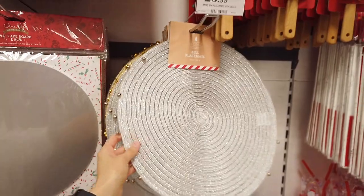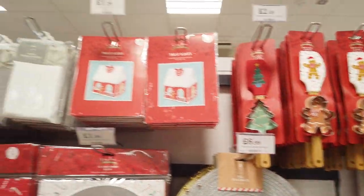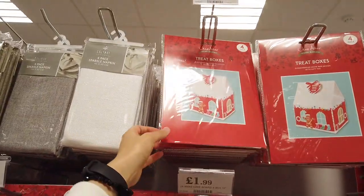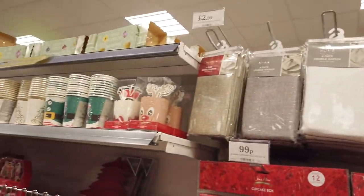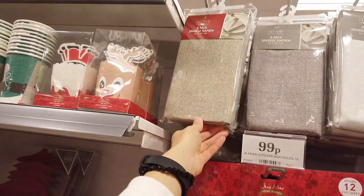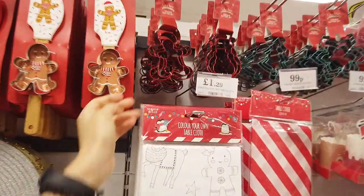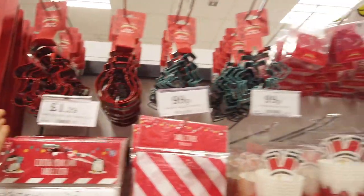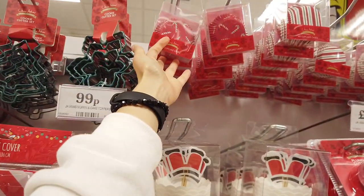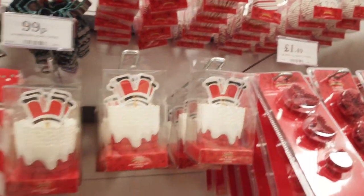Placemats. Four pack, they've got bells on them as well. And these, which they had in last year. Treat boxes. They're only £1.29 and you get four. That's really good. Napkins, again, these are good price. Four pack for £2.99. Cookie cutters. Have a lot of people looking for the gingerbread ones. Here they are. Wow, 60 pack. These are really nice designs as well.